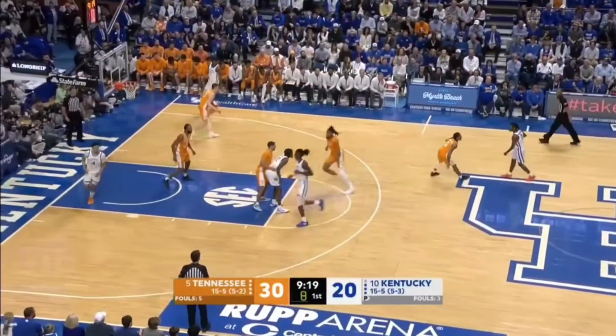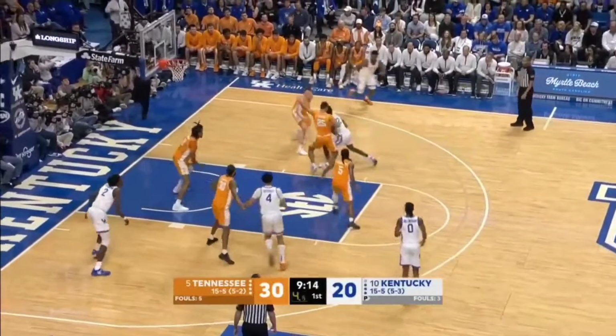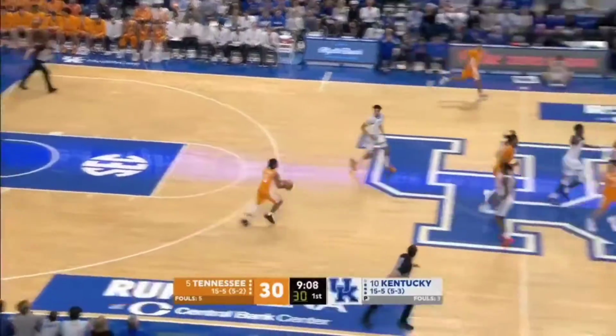Tennessee and Oregon. The Oregon coaches were blown away on his visit. They had a dinner set up. He said, no, I got more shots to get up. And he spent an extra 2 hours in the gym. That's Justin Edwards with the midi.